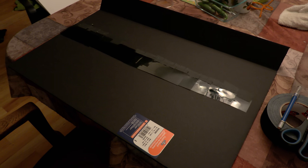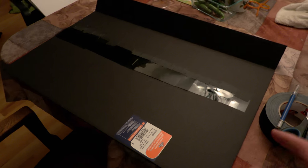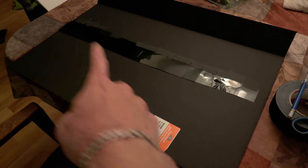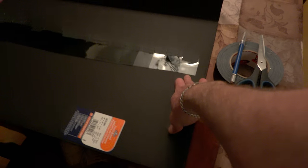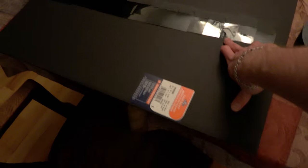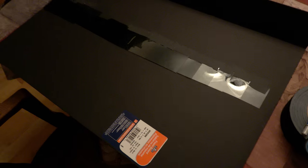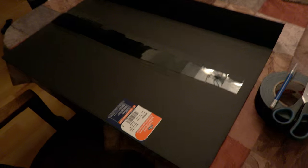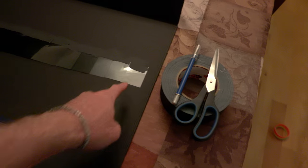Construction of my dynamic range test chart is almost complete. I've got along here on the bottom side holes drilled. You can kind of see the holes drilled. And then each one of these layers is one stop of ND. There's 17 holes, and 17 layers of ND filter down here on the very end, and one layer of ND filter here.